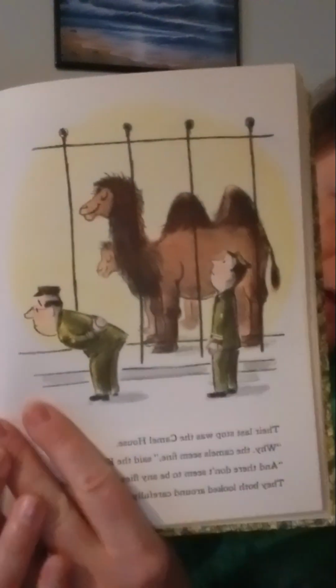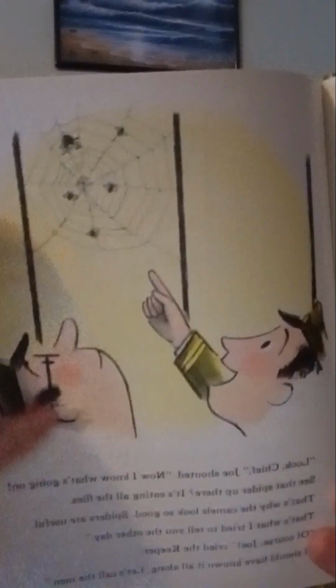"Of course, Joe," cried the keeper. "I should have known it all along. Let's call the men." They are looking around, and there's Helen and her web. She's got some flies there. He blew his whistle, and the men came running.